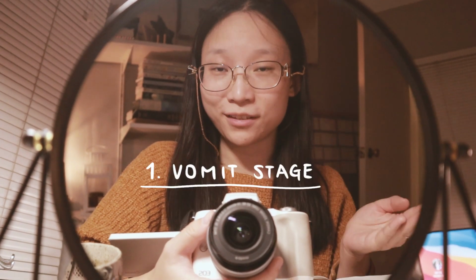The stages where I would use tools like NaNoWriMo or page count, word count to hold myself accountable are the first draft, and after the story is fully developed, which to me usually means the second draft. But there is a long process in between. Let me explain. So stage 1, I call it vomit stage.